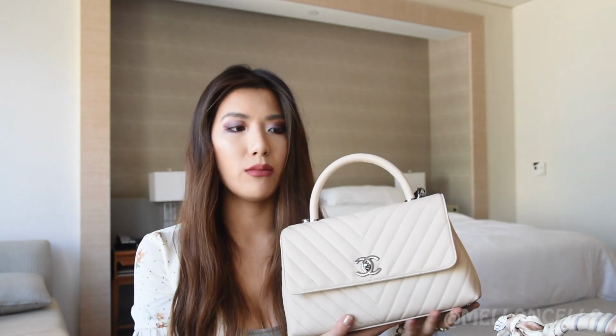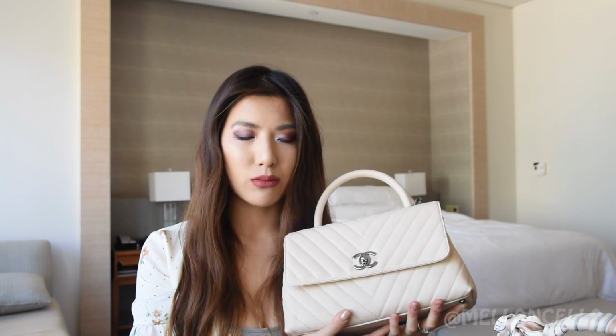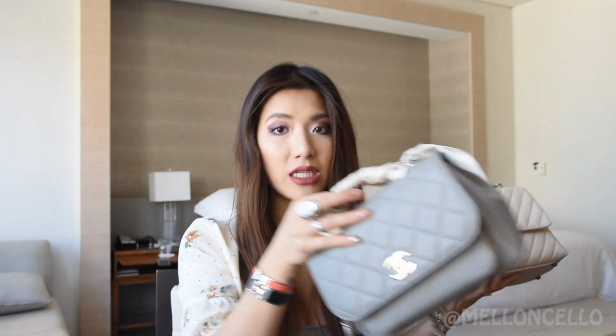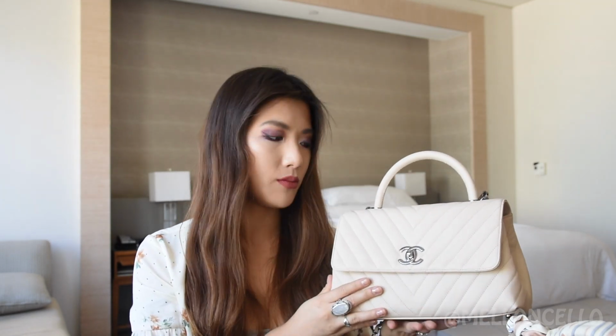So we got really lucky because on both occasions, namely with this one, there were other people who wanted it as well. I think it's good in terms of scuffing or transfer compared to the white, because although the white was an iridescent and it's caviar, I'm sure if I wore jeans and stuff, there would be a lot of colour transfer. Like even the grey Business Affinity that I have has had some instances in the past with even black jeans.